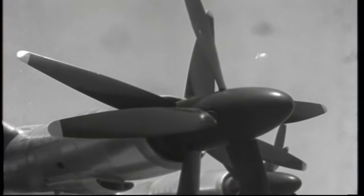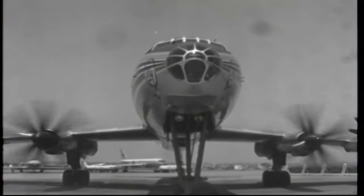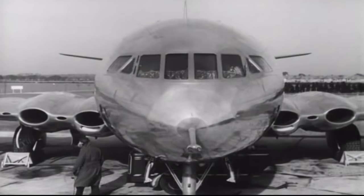The Tu-114 flew international routes until it was superseded by the Ilyushin Il-62 and relegated to domestic routes. It was then pressed into military service and flew in the Soviet Army and Air Force until 1991.